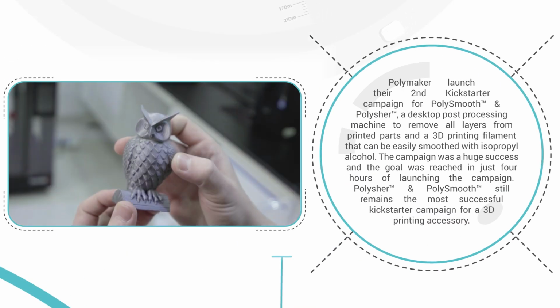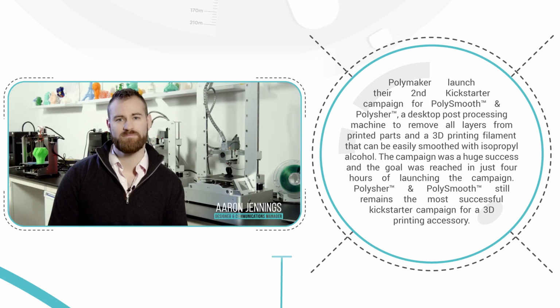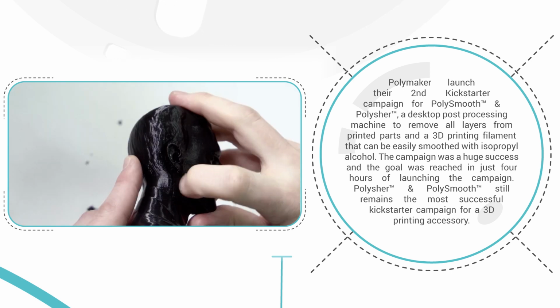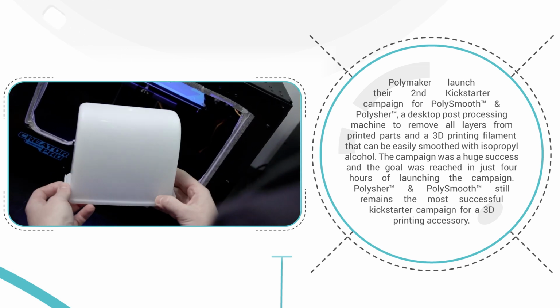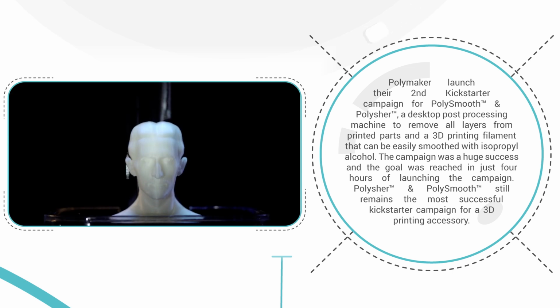Polymaker launched their second Kickstarter campaign for Polysmooth and the Polisher, a desktop post-processing machine to remove all layer lines from 3D printed parts and a 3D printed filament that can be easily smoothed with isopropyl alcohol. The campaign was a huge success and the goal was reached in just 4 hours of launching the campaign. Polisher and Polysmooth still remains the most successful Kickstarter campaign for a 3D printing accessory.